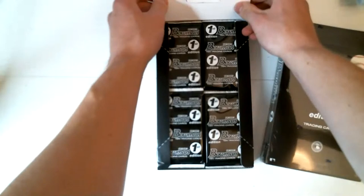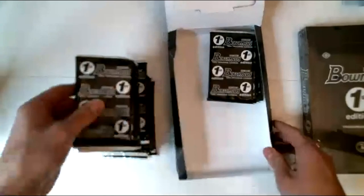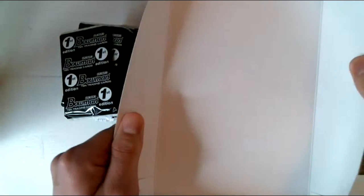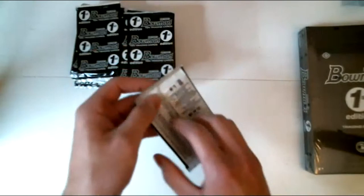All right, so here we go. Start at the very top of here. I'm gonna pull all the packs out first. I'll open up about 6 packs at a time, go through all those cards, and then open up the next 6 packs, just so you guys know. Empty box. Right there. All right, let's get started. Once again, good luck, everyone.